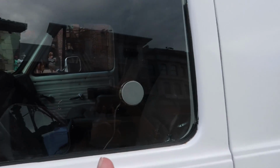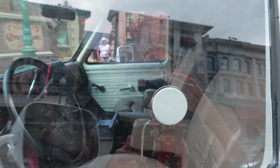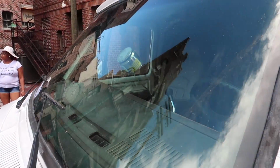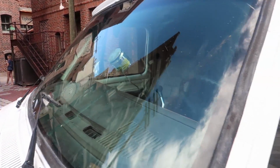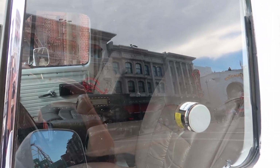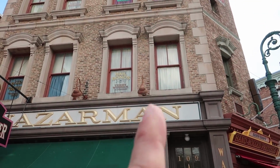We saw these speakers last year, so these are speakers that hook to any glass and they turn the glass into a speaker. So it's like a resonator speaker or something like that. Yeah, so I would assume that there's going to be like dead body newscasters inside of here or somebody screaming from inside of here.